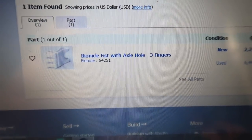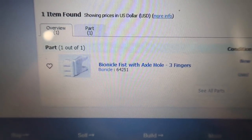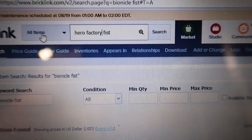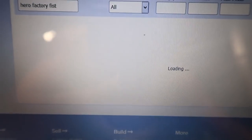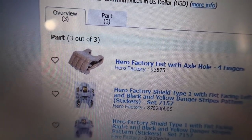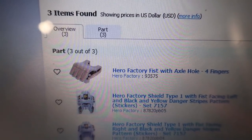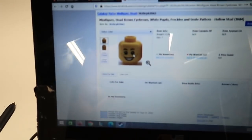I just learned something new. Someone that bought from me said I sent them a Bionicle fist when they ordered a Hero Factory fist. I did not know that there was any difference. So, see, this one says three fingers. Search Hero Factory fist, and you saw it right there. It has four fingers. I now know that. I had four total listed. They bought one, and I sent them one out of the four that was wrong. So I pulled one out of the three I had left and am sending that to them, so just so you know.